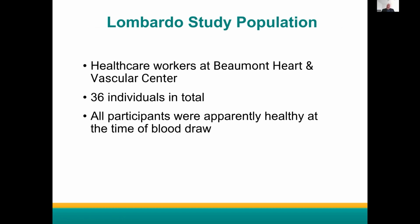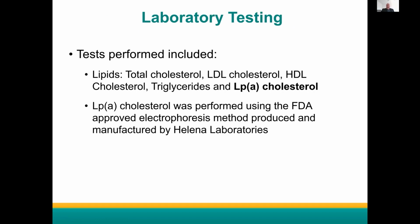The healthcare workers were the workers from Dr. Randy Lombardo's practice, which is called Beaumont Heart and Vascular Center. 36 of his employees participated in total. And again, all of them were apparently healthy at the time this study was performed. So we did a number of biomarkers, but we're going to focus this presentation on LPA cholesterol.